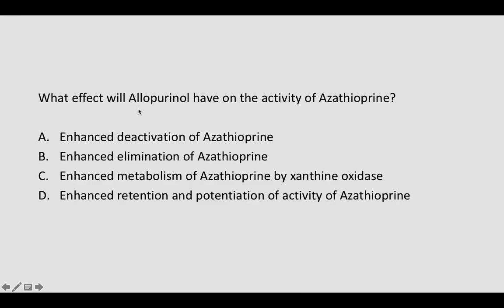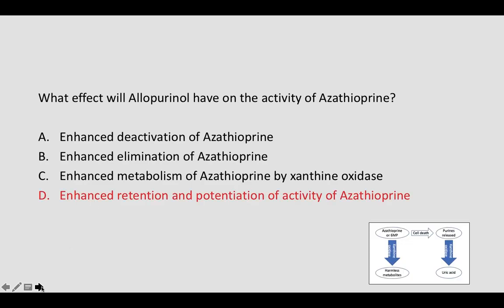What effect will allopurinol have on the activity of azathioprine? So enhanced retention and potentiation of the activity of azathioprine. And that's because allopurinol, remember, is a xanthine oxidase inhibitor. So if you're inhibiting this enzyme, you're going to potentiate the activity of azathioprine.